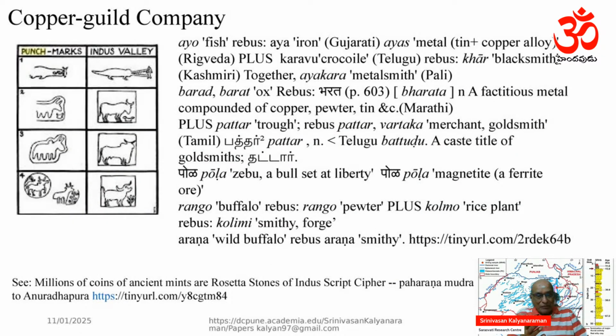Now, this is the beautiful work of C.L. Fabry, where he compares the Panchmar coin symbol with the Indus script symbol. Every one of the symbols can be read, both in Panchmar coins and Indus Valley, having the same meaning. Same meaning sources. Mints are working with resources. The Indus script artisans are working with resources. So the comparison is valid, and the meaning is very clear. For example, the trough in front of an animal is shown. Pattar is a trough. Battudu in Telugu is a caste title of goldsmith. It's a goldsmith guild, Pattar in Tamil.